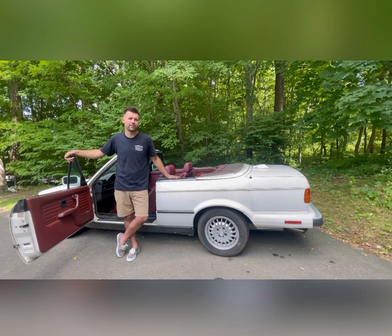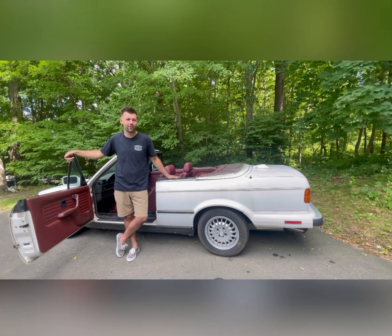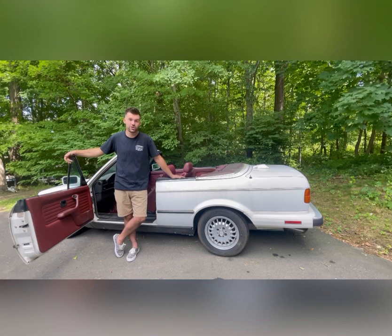I took her for a ride around the neighborhood, and it cruises, man. This thing's great with the top back. It feels like it's a nice car. It's got some good pull on it too. You know, I wasn't beating the heck out of it because, again, the timing belt and all that, I don't want it to snap. So I was just taking my time with it.